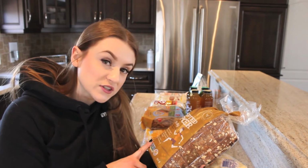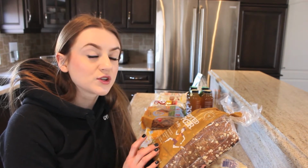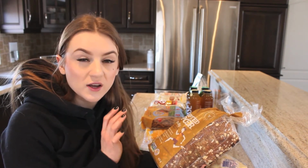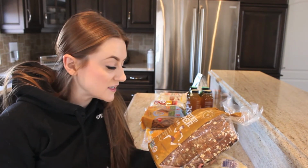This bread is awesome for sandwiches, or if you put a little bit of natural peanut butter on it, that's a great complete source of protein. Sometimes I'll also spread a little bit of coconut oil on a piece of toast with this bread and sprinkle with a little bit of cinnamon. That's a really yummy breakfast idea.